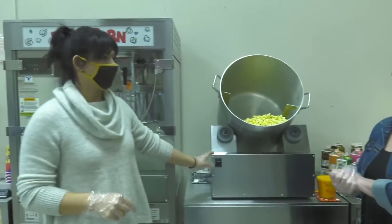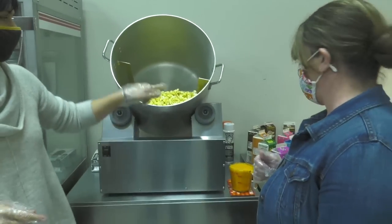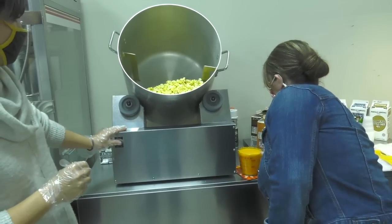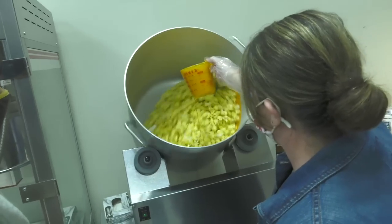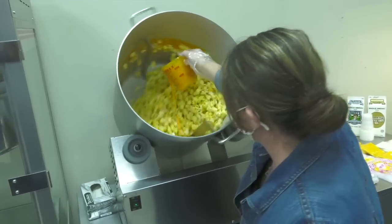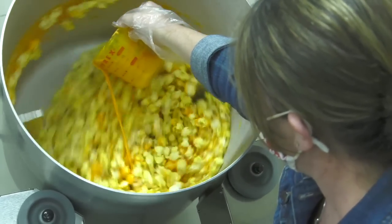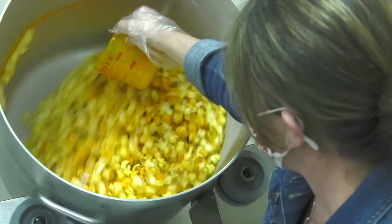So what are we doing here? So we are going to make some cheese corn. So we're going to turn on the tumbler, and then you're just going to drizzle that onto the corn. So we'll just drizzle it right in. Maybe a little deeper. There we go. That's it. Very cheesy. This is very, very cheesy. Woo!